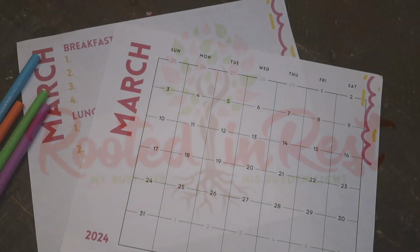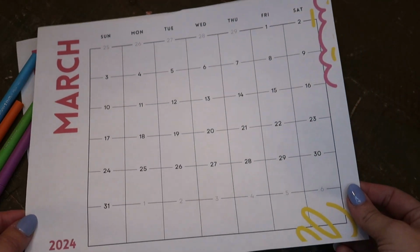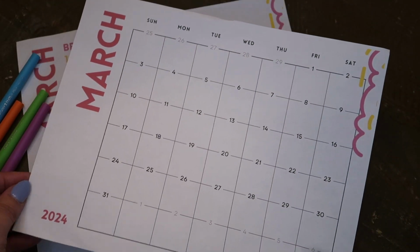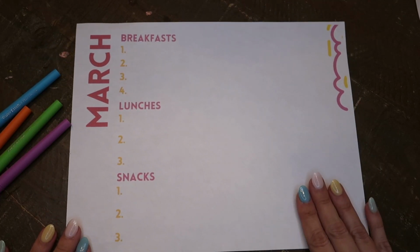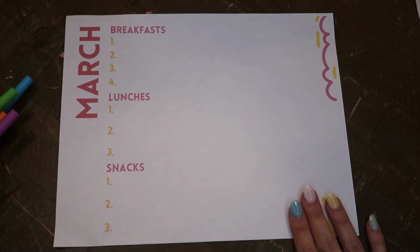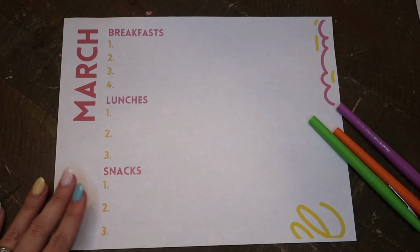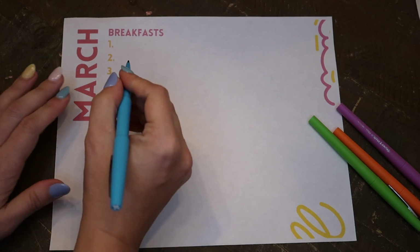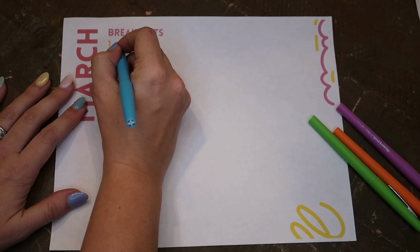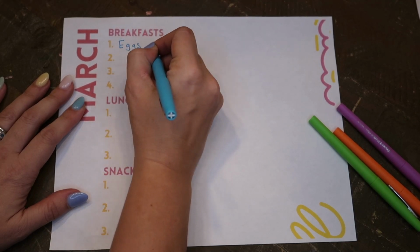Okay, so first of all, this calendar is from Canva. I believe it's through the professional account, but they have tons of calendar templates for free. And then I just duplicated some of the font and color to make a second template for breakfasts, lunches, and snacks. Usually I use my Anna Vance meal planner, but because I need to photocopy the dinners for my sister and my dad, I just thought it would be easier to do a sheet like this month.